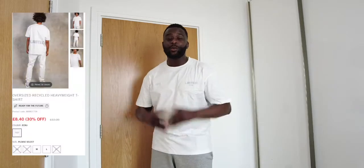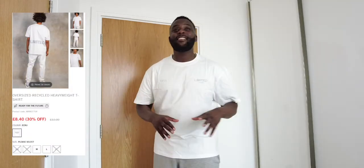Next on the list, boys, we've got this oversized recycled heavyweight t-shirt. Now this is part of the Boohooman range themselves. I just managed to grab one of the last few remaining tees from this range. I think there are still some pieces left on the website.